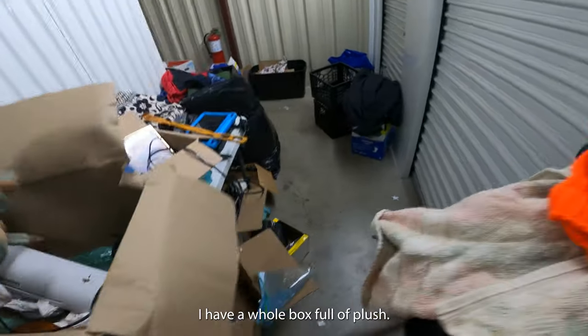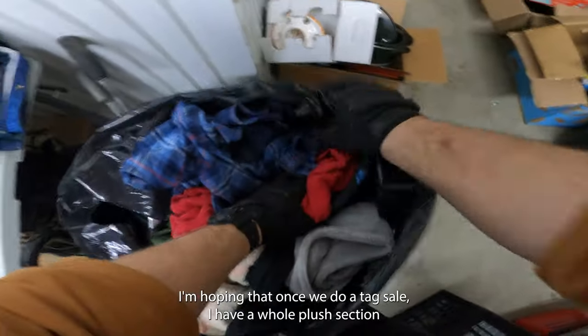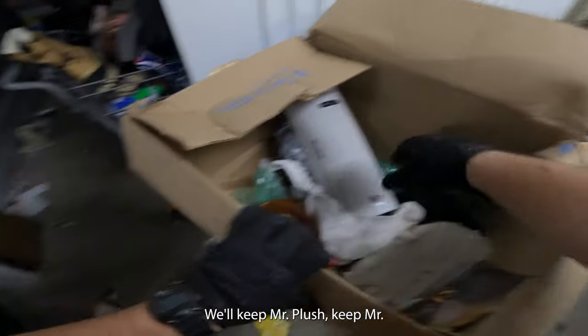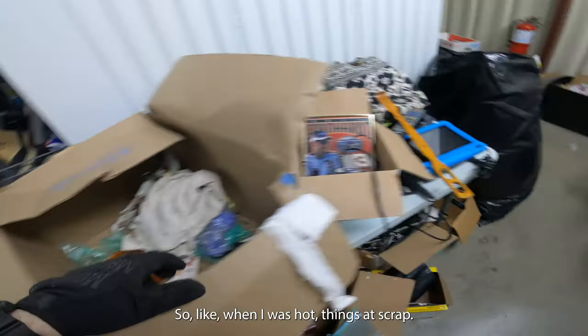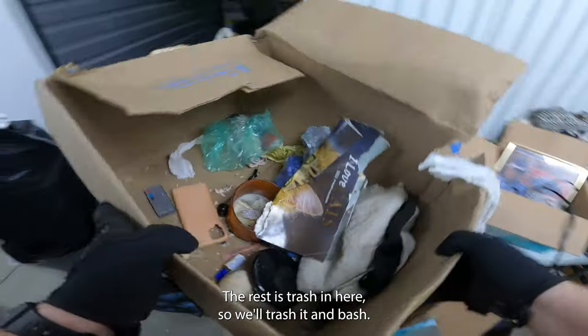And a plush. I have a whole box full of plush. I'm hoping that once we do a tag sale, I have a whole plush section, and people can just pick stuff out for like 10 cents a piece. So we'll keep Mr. Plush, keep Mr. Technology here. And the rest, these are gloves. It's like one of those hot things. That's scrap. Yeah, the rest is trash in here. So we'll trash it and bash it.